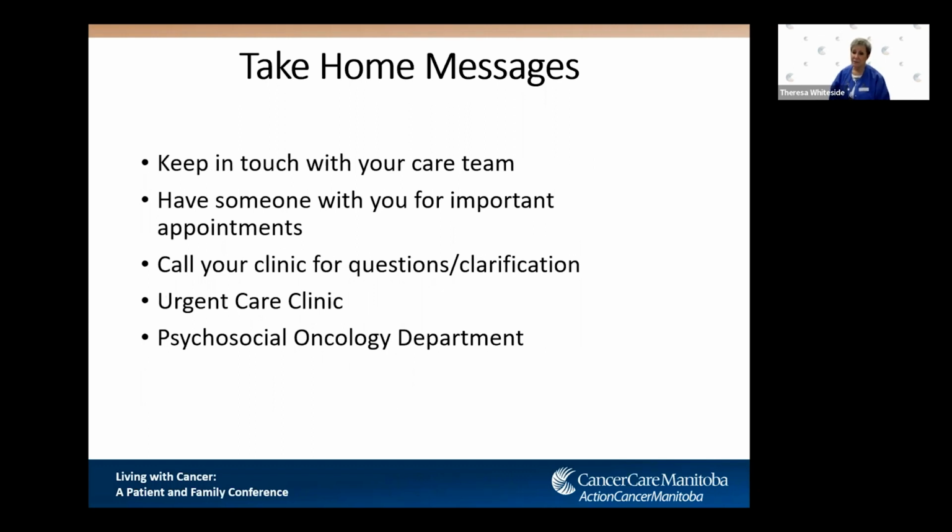So some take-home messages. Keep in touch with your care team. Have someone with you for important appointments. It's hard to remember everything, and a second set of ears is very helpful. Call your clinic for questions or clarification. Contact the urgent care clinic for any symptom or anything that might come up that requires a physician to look at in the next day or so. And we also have a psychosocial oncology department that has excellent social workers and people trained to help cancer patients go through this journey, help with families, and just overall support for the patients.